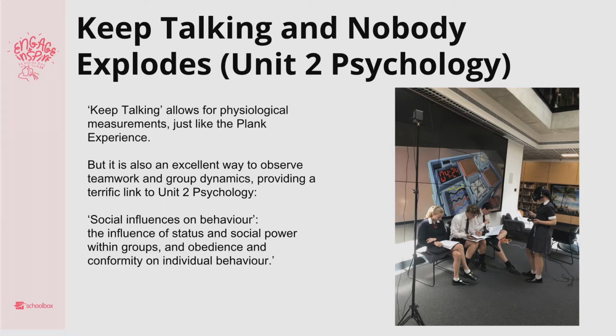So the way we linked that into the curriculum was to look at social influences on behaviour. So we linked it back into that social psychology about, well, how do we collaborate in groups? How are we cooperative? Do we have someone that takes over and runs the show versus, you know, linking it back to power dynamics in Zimbardo's experiment. So there's a whole wealth of ways you can link it back into the curriculum. But also it's fun and it's stressful.